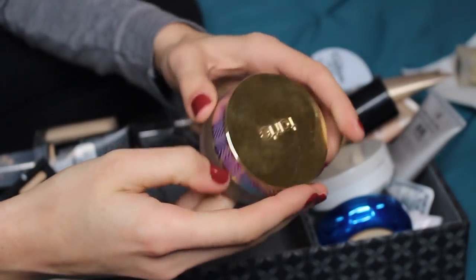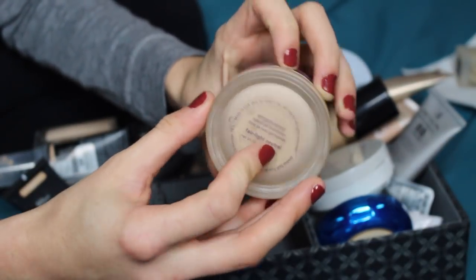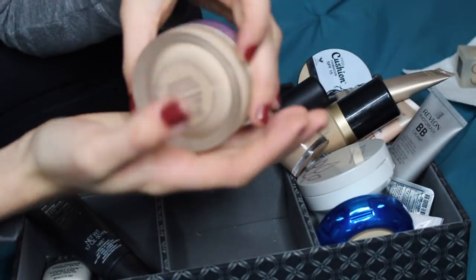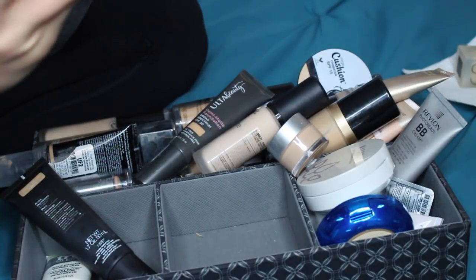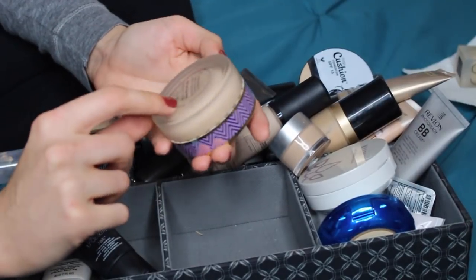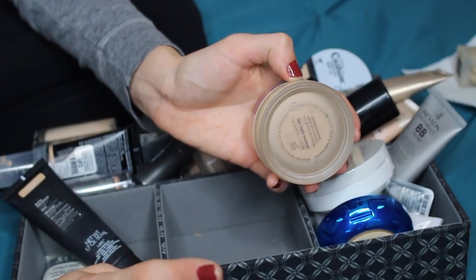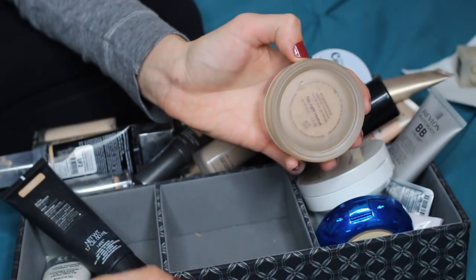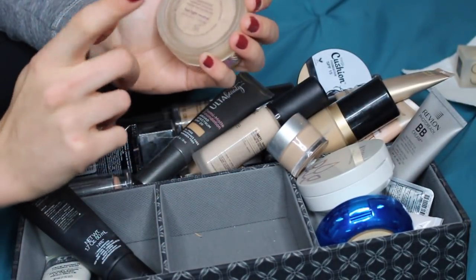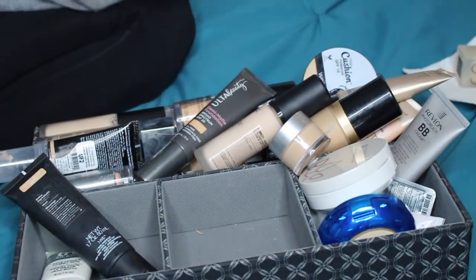Next up is this one by Tarte. This is their hybrid gel foundation, aka the new repackaged Shape Tape Luminous hydrating foundation that I don't have. Wow, this is 12 months. This is definitely more than 12 months old because I featured this in my first ever video on YouTube, which was in January 2016. So this definitely expired and I really never ever use it. So I am just going to go ahead and toss that one.